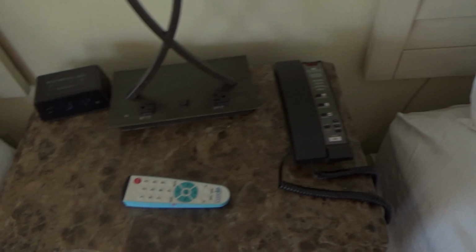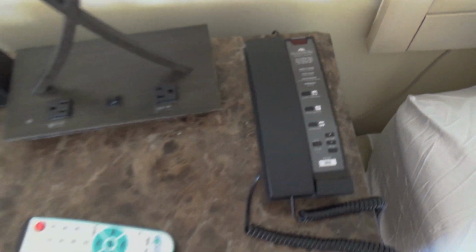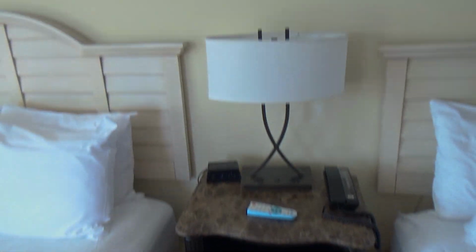And if you look here, you've got a lamp right here with an alarm clock. And as you see, you've got an old school household phone. Marina Del Mar Resort and Marina. That's the remote. Here's your closet, which is also a little dusty. But, I mean, there's dust, but it's nothing too major. And these drawers are both cleaned out from when the last guest was here, which is important and good. From the looks of it, we have no dirt or anything going on over here. I'm not picking up any dust with my finger on the top of the headboard, which is good.